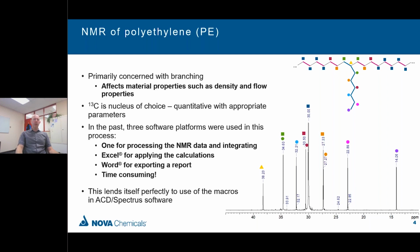Because the spectra are similar in nature and the quantification methodology is set, this process can and should be automated as much as possible. Spectrus was an obvious choice for this. As I think we all know, it's an excellent spectral processor with very good processing routines, particularly for baseline correction. And it also has reporting capabilities via the integrated ChemSketch.